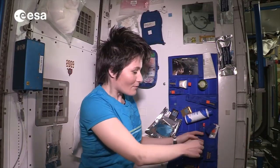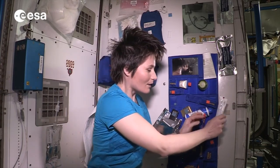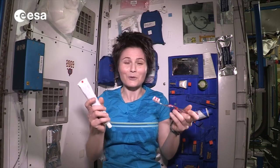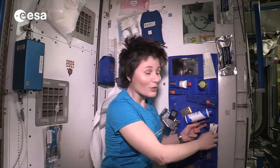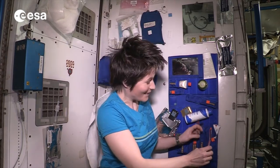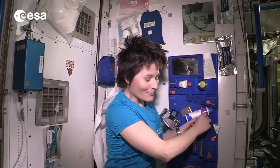In terms of brushing your teeth, it's actually very similar to what you would do on Earth. As I said, toothbrush and toothpaste look just the same, and you brush your teeth just the same. The only difference, of course, is that we don't have a sink to spit in when we're done, all that extra toothpaste. So some astronauts just swallow it. It's quick and easy. I personally don't like to do that, so I actually spit it in a towel. It's not the most elegant thing, but you have to do what you have to do.